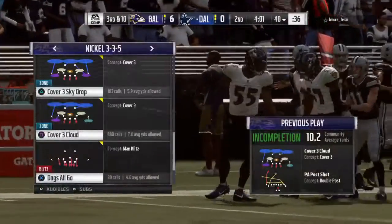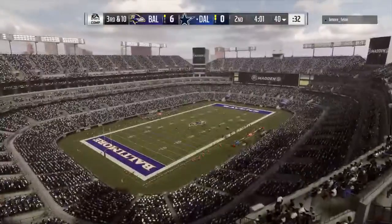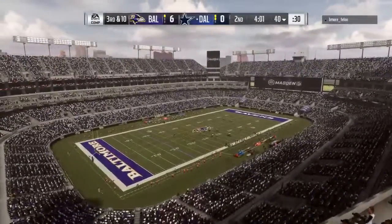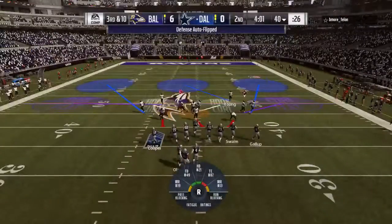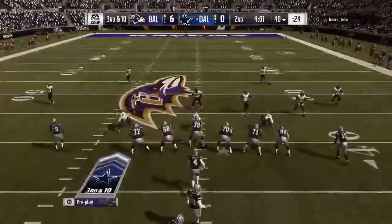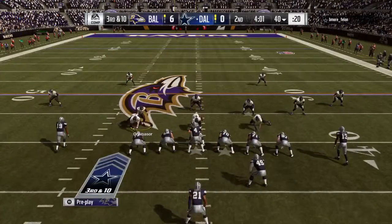Seems like this defense, especially the secondary, has really been contesting about every throw in this first half. Reminds me of a good half-court defensive basketball team. Every time a pass is thrown, they're right there in good defensive position, able to affect the play. An incomplete pass on second down. It muddles things a little bit here. This is 3rd and 10.